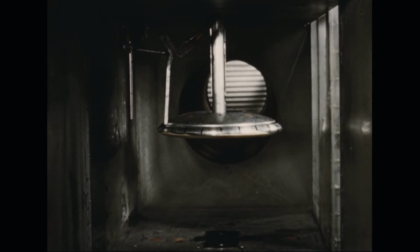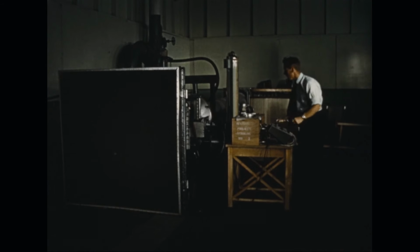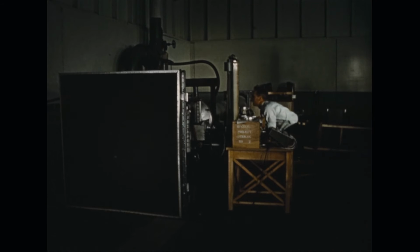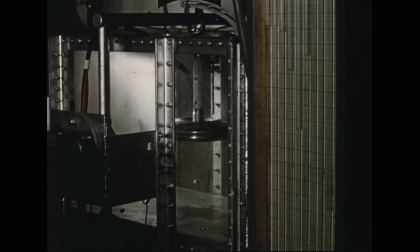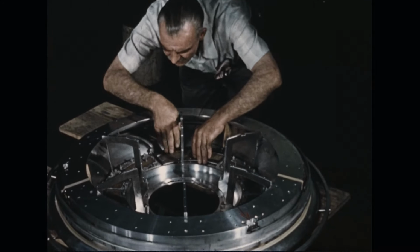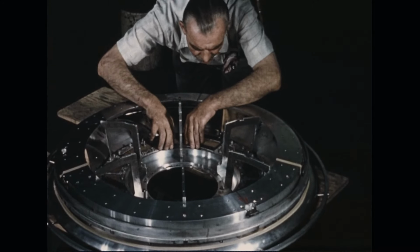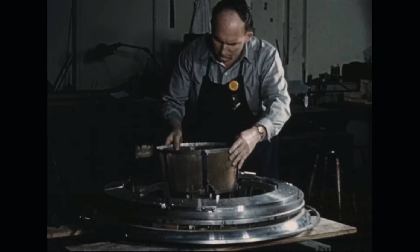A 1/20th scale model designed and manufactured for use in the Avro ejector wind tunnel provided preliminary data on the aerodynamic characteristics of the Avrocar both in hovering and in forward flight. To provide more detailed aerodynamic data, a 1/5th scale model of the Avrocar was designed and constructed for testing in the Massey Memorial Wind Tunnel at Wright Air Development Center.